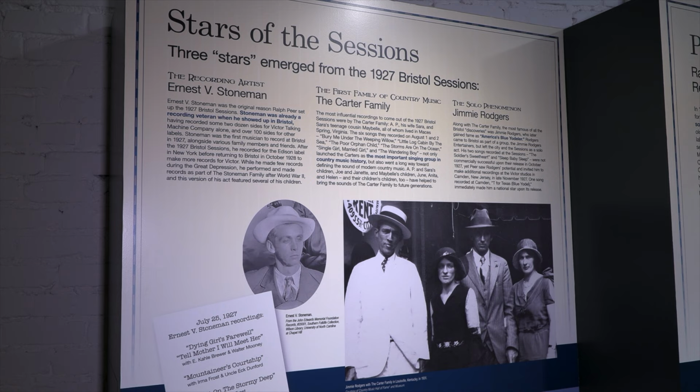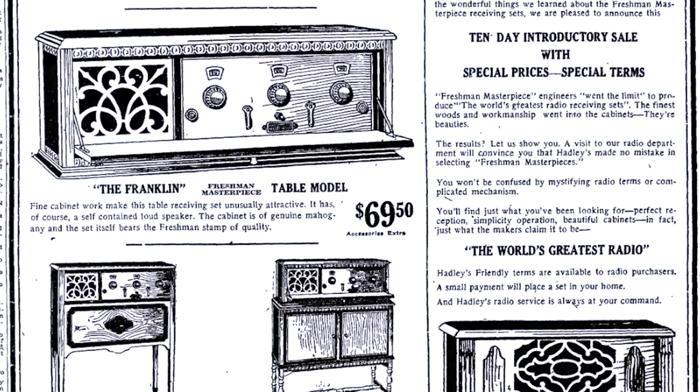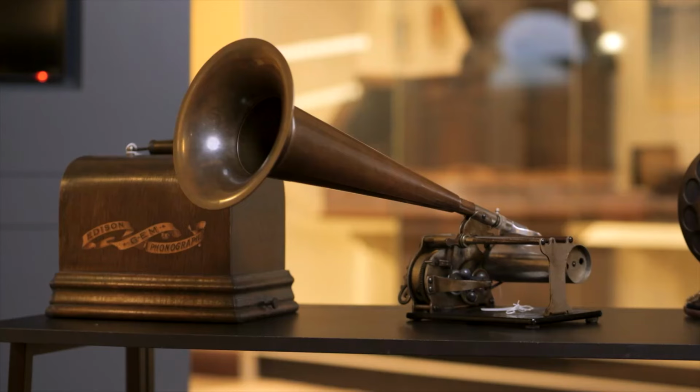Better recordings sell better. And what's interesting is there weren't music stores back in the 1920s and 30s. You bought your records, you bought your playback machines, whether that be a radio that you're going to listen to the radio station, or it's going to be a record or a cylinder player. You bought those at furniture stores 9 times out of 10.